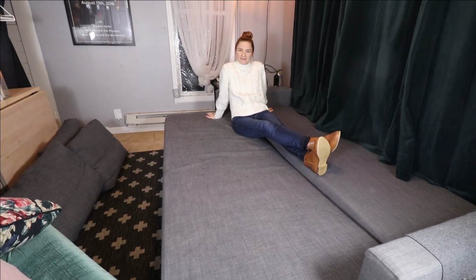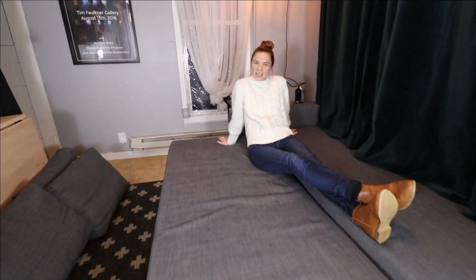But Michelle, you said there was a whole closet in here. Where's the dang closet? Don't worry, you guys. It's not the best, but it is pretty dang cool. That's actually behind these beautiful green curtains.